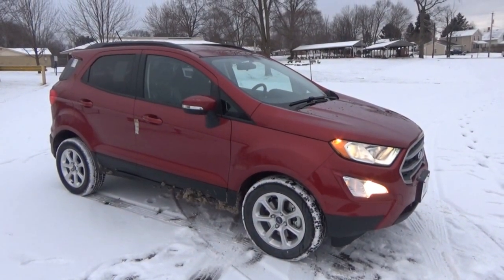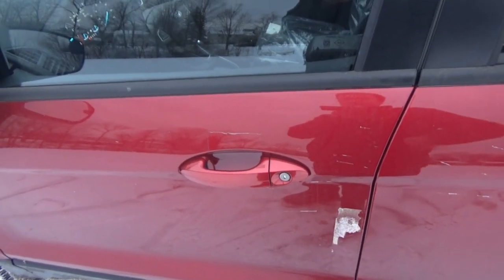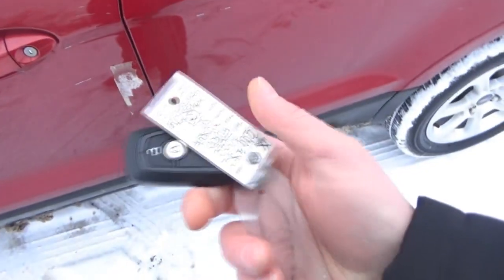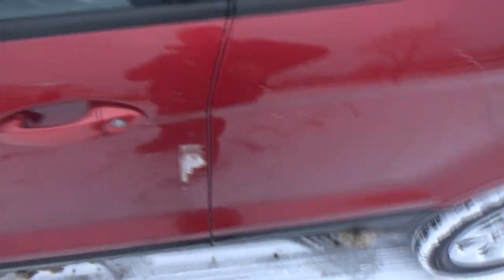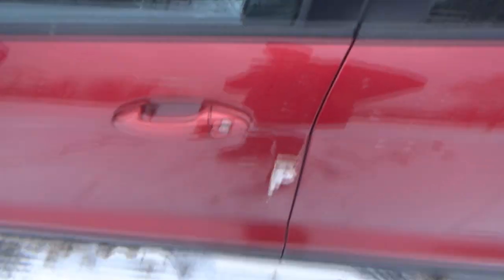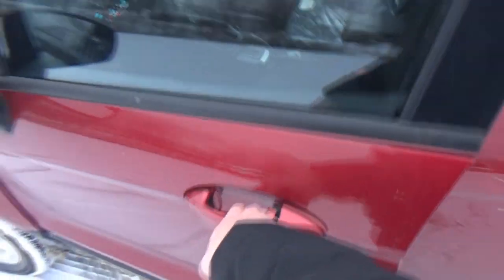Good looking car. This one does have the intelligent access. So key fob in pocket. As long as the key fob is near you, you just touch the handle and it'll unlock.